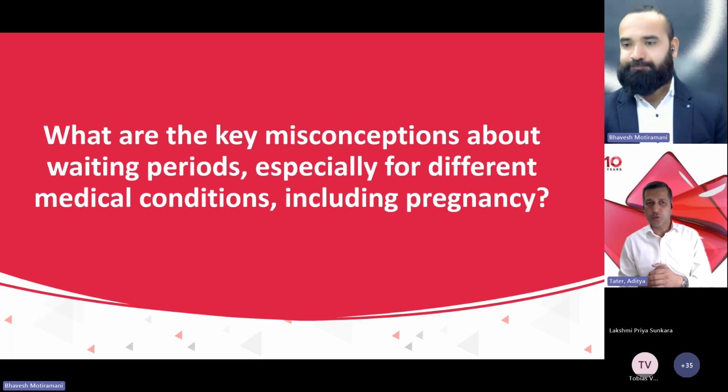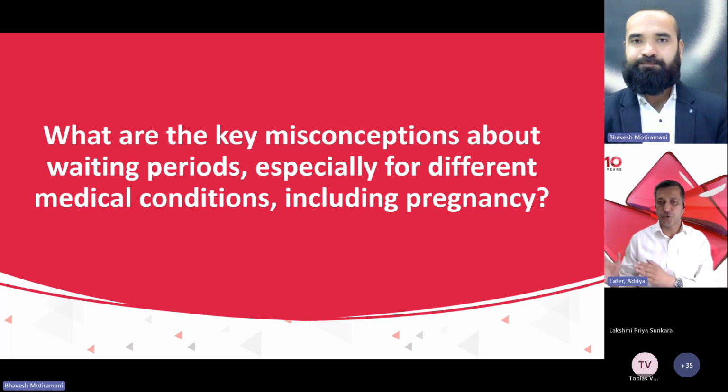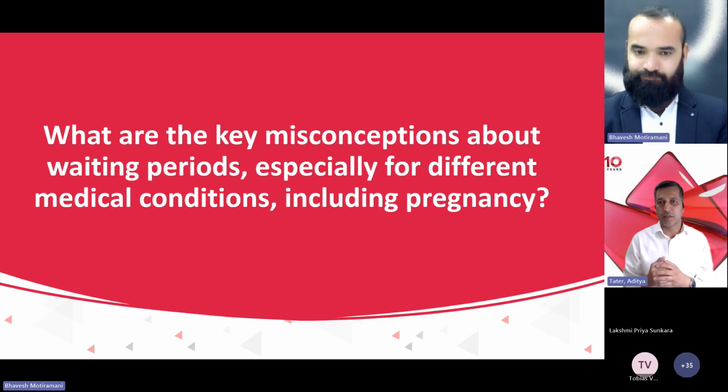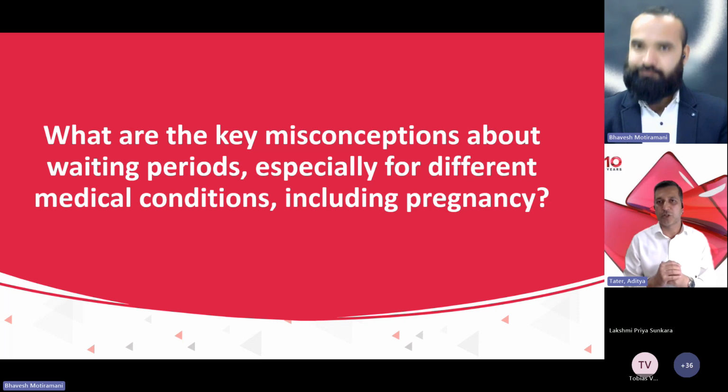Now, once the waiting period is recognized and continuity of cover is provided, it doesn't matter what conditions you have, you will continue to be covered as long as it's part of the policy details. If that particular condition is excluded from the policy, you won't be covered for it. So it's very important to read the policy document well from the member's perspective.